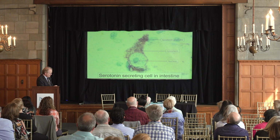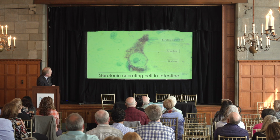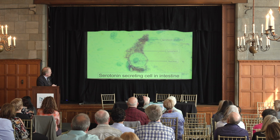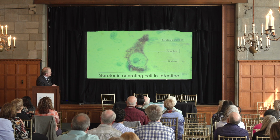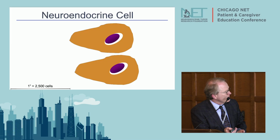If you cone down further on one single cell, you can see a high power microscope view of one of those cells. This is the nucleus where the genes are. These little brown spots are serotonin granules. That's what it looks like under high power microscopy.